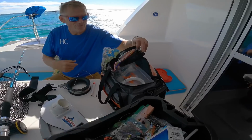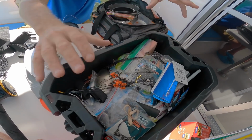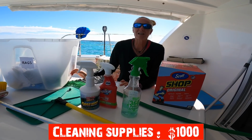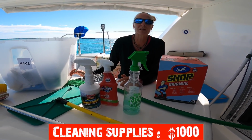Man, we have got so many things here. Just like ways to do your own rigging, your own leaders, multitudes of bait. Cleaning a boat takes a lot of time, believe it or not. Even though it's small, there is a lot to clean.